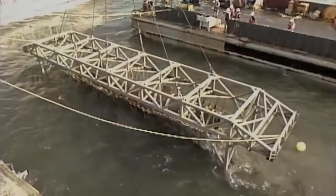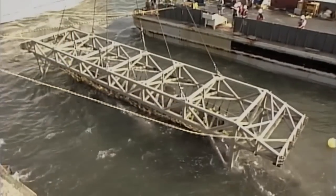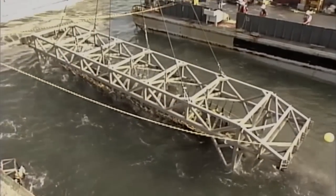It was unbelievable. It was like this incredible thing that finally, after all these years, well over 100 years, and here it comes out of the water. It was a wonderful day because it was about 4 miles in to Charleston's harbor.